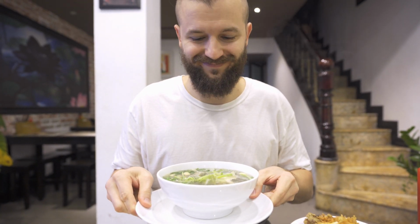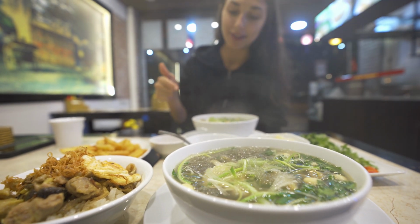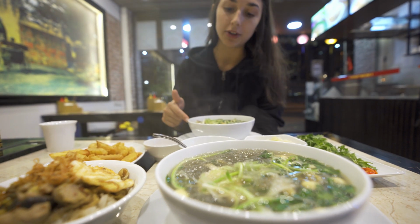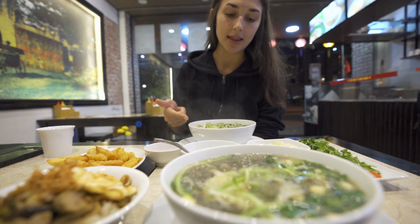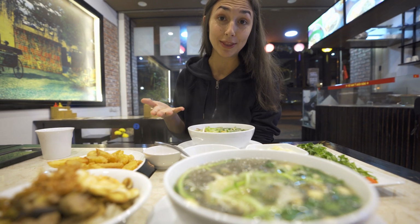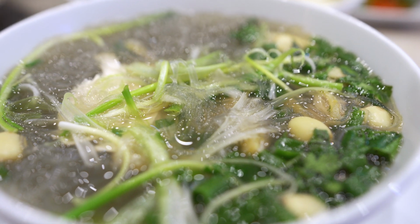So the miến has arrived. All right, this is the assortment. These are the things that we order most frequently. The noodle dish that I referred to earlier is called miến, and that roughly translates into rice noodles with lotus seeds and chicken. So it's like a chicken noodle soup made with rice noodles.